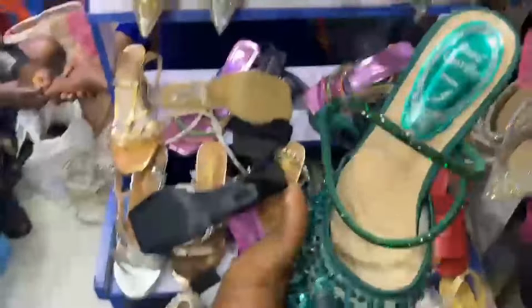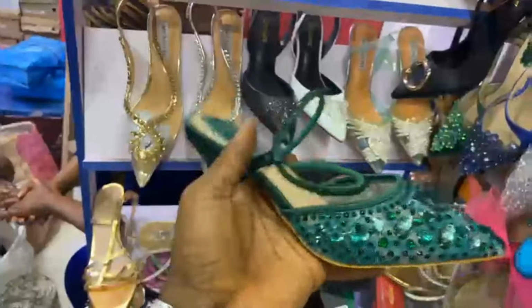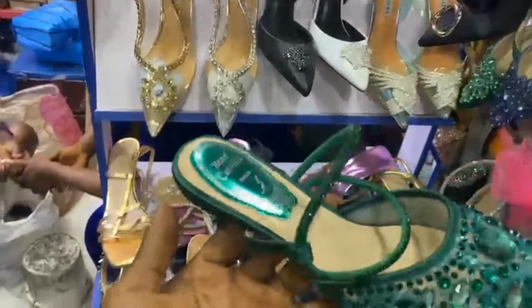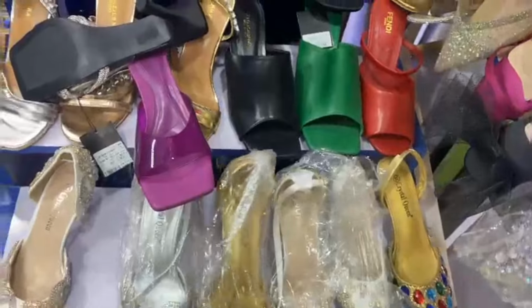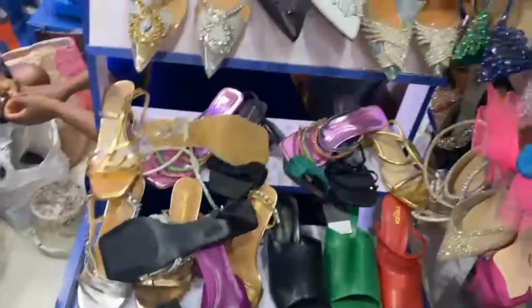So there are so many shoes here. You can see this is the green color of it. Said it's 15,000, right? So this is 15,000. Let me see this. Okay, open that one.